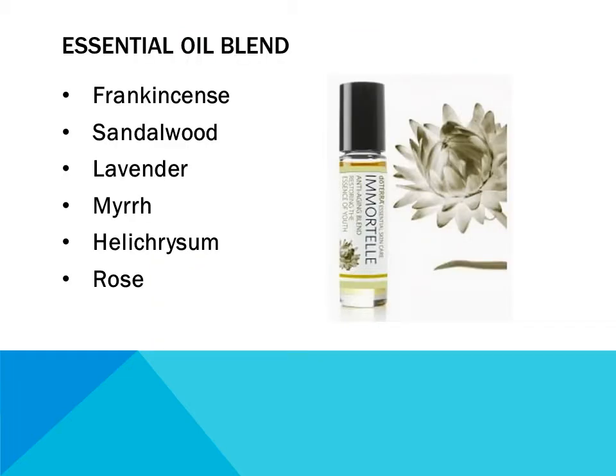And this is the blend of oils that's in Immortelle. It's got some very powerful essential oils. There's frankincense, sandalwood, lavender, myrrh, helichrysum, and rose essential oils.